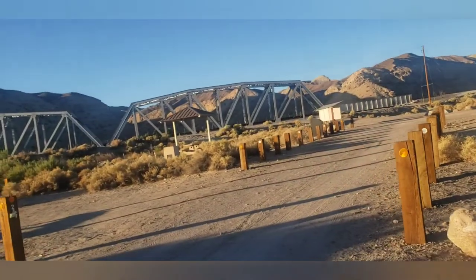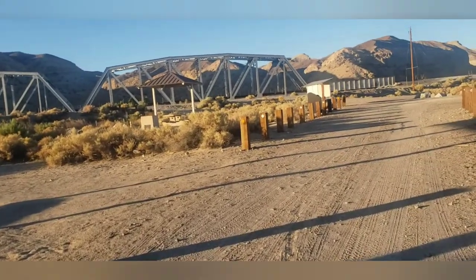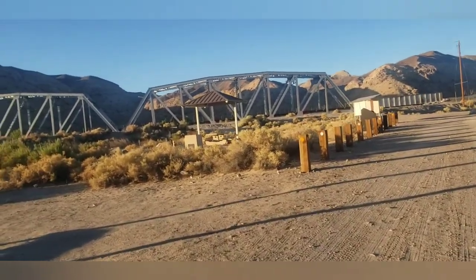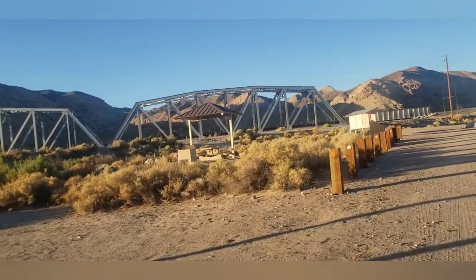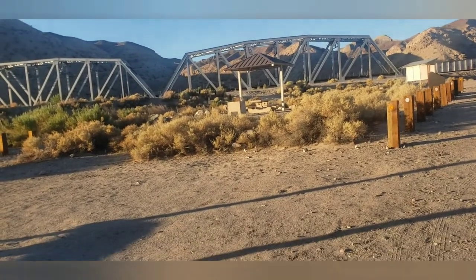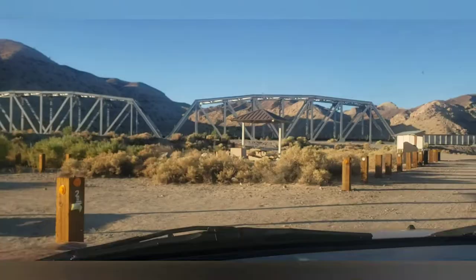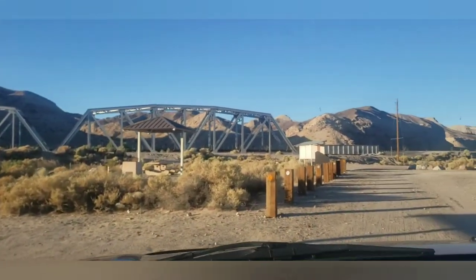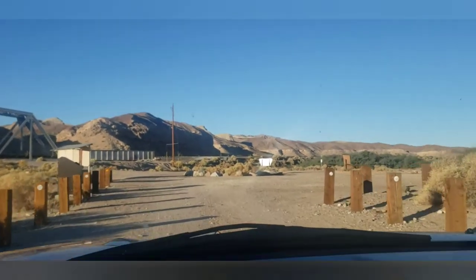Jose says around 2-3 a.m. he heard the train coming. I didn't hear it, but we did hear it when we arrived here. I think it was Afton Canyon campground. We are leaving now. We are going to get some hot coffee.